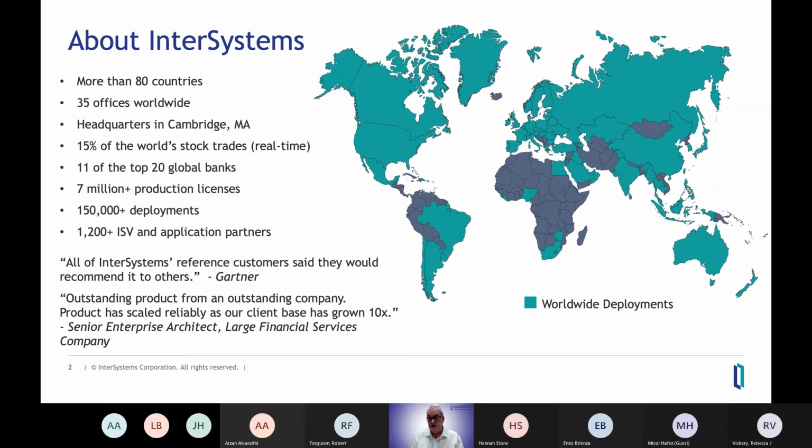And we have some fairly impressive customers for our software, because that's who we are. We're a software company that sells primarily what we call a data platform, which historically has been a database, but now has many more capabilities, which I'll talk about. For example, the third biggest stock trading system on the planet runs on our platform. 11 of the top 20 global banks use our platform.